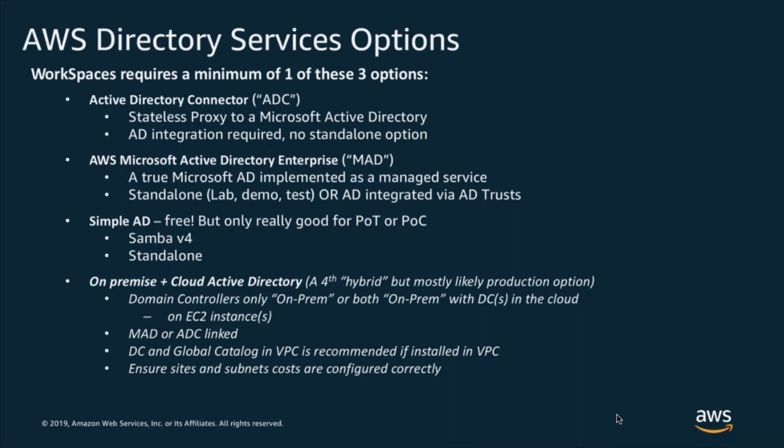Our second offering is our AWS Microsoft Active Directory for Enterprise. It is a true Microsoft AD implementation as a managed service. This allows you to get out of the Active Directory management game, and you can certainly provision this service and have full control of the OU infrastructure, your group policies, all those considerations that you would require within an Active Directory. This scenario you can use in either a standalone mode, meaning it doesn't need on-prem Active Directory connectivity, it just runs in its own environment. Or you can certainly integrate it via traditional AD trust with your on-prem infrastructure and Active Directory as it is today. Completely your preference.